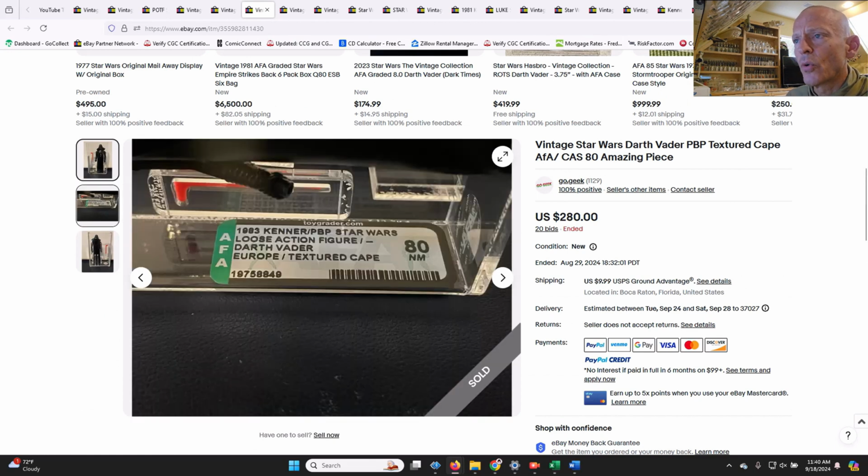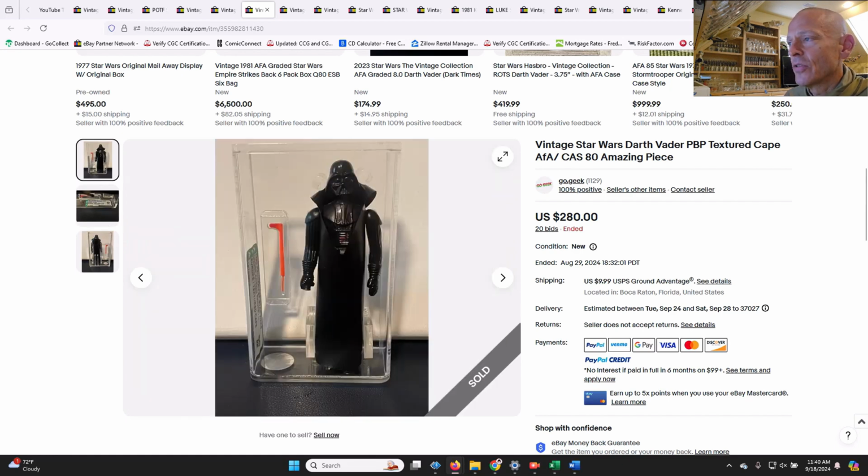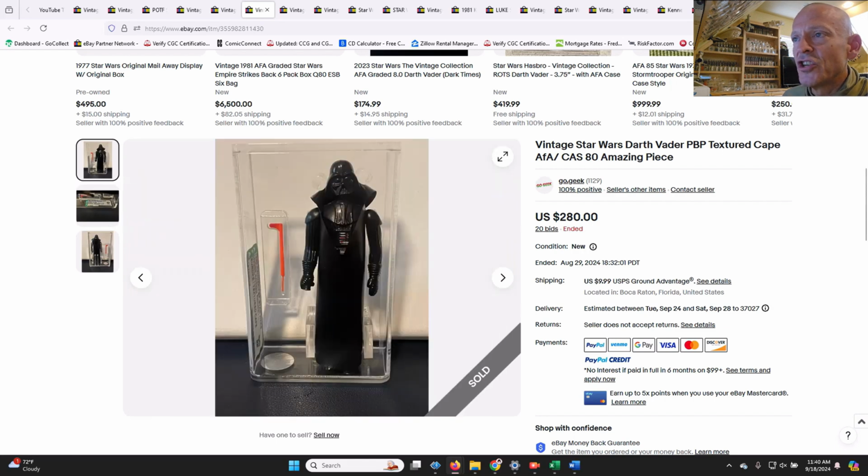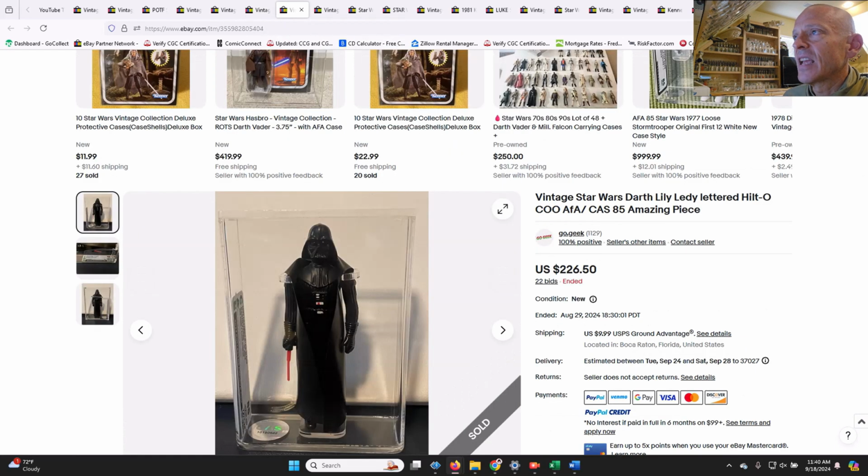On to loose graded, we have a Europe textured cape Kenner / PBP AFA 80 Darth Vader. So this one is the textured cape Spanish PBP figure, and this one sold in an auction for $280. And I bet this is one that is fairly low on the census count. And we've talked about this in the past. AFA usually is not the one to get Spanish PBP figures graded. Those usually go to UKG. So that's a really nice example there.